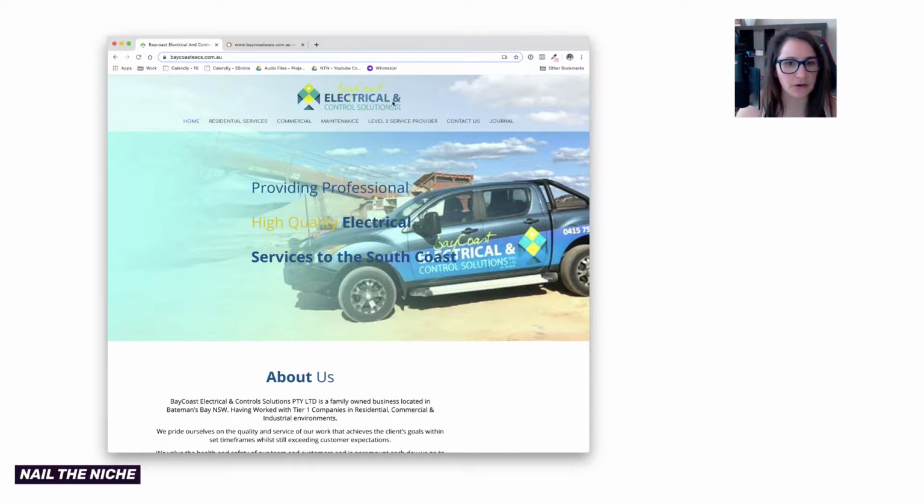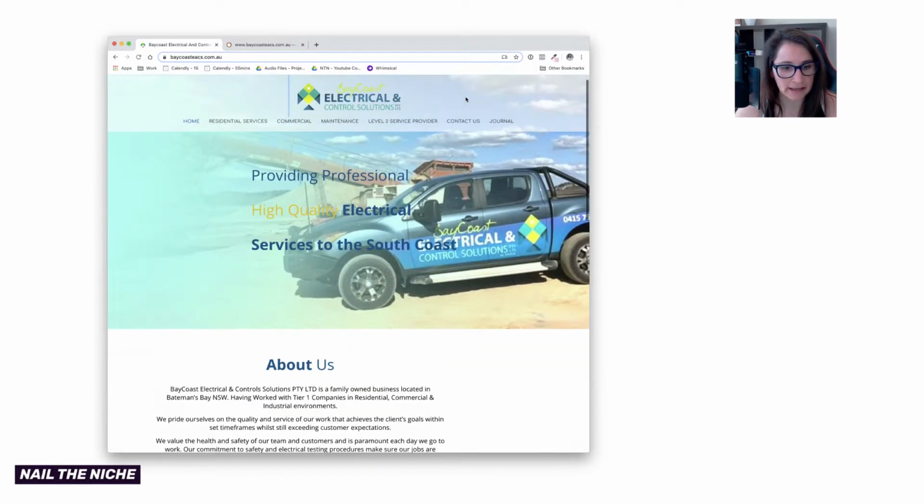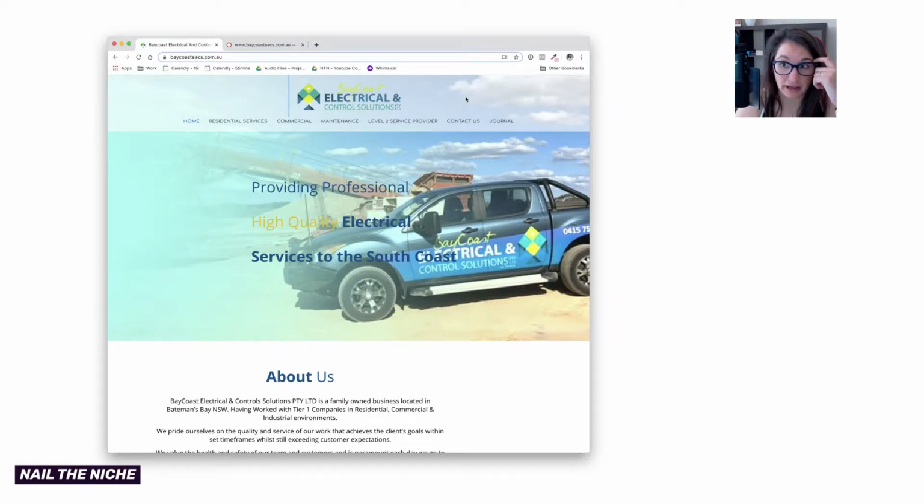So first things first, there's no phone number up the top. All right, so we must get a phone number up the top here. I hope you can see my mouse clicking away here. Looks like we can. We must get a phone number up the top, because then it's going to be on the top of the page. In fact, even if we scroll down, there's no way that we can even get a phone number. So that's not good. We should be able to see a phone number. So yeah, that's got to get fixed.